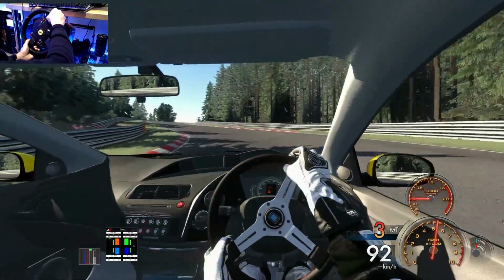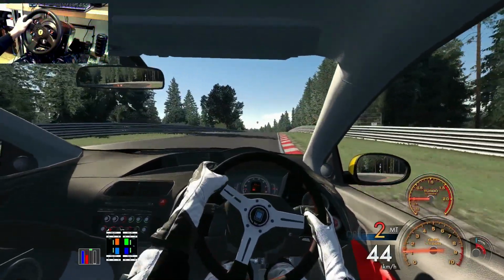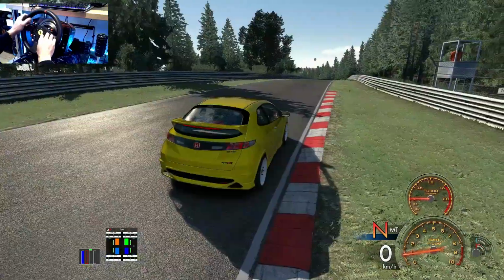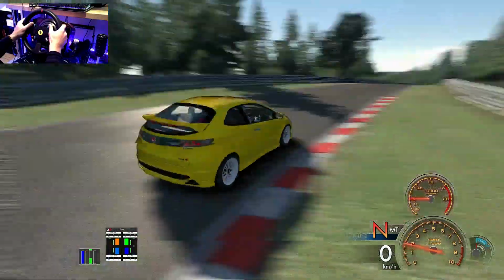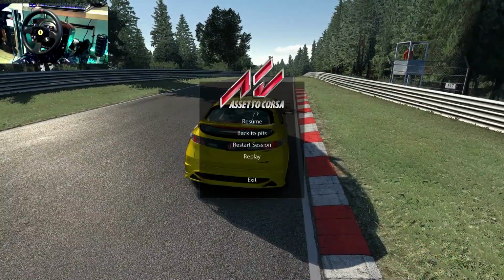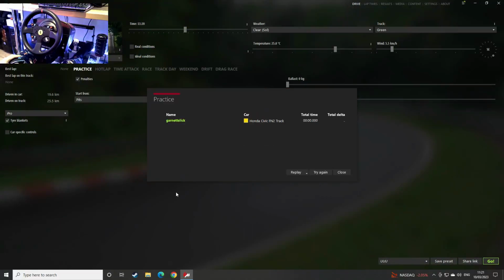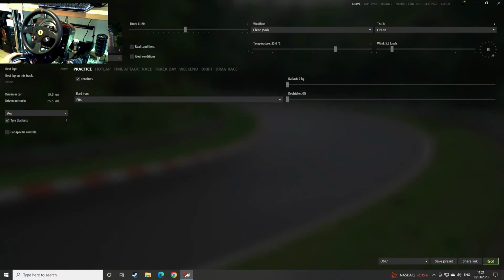I want to try a turbocharged car now. Let's just pull over. Let's take one more quick look at this car. It's a nice looking car. Got some BBSs on there. Right, let's back out, and let's see what other Hondas we can mess with today. I want to try a turbocharged one, so let's just quickly go in here.